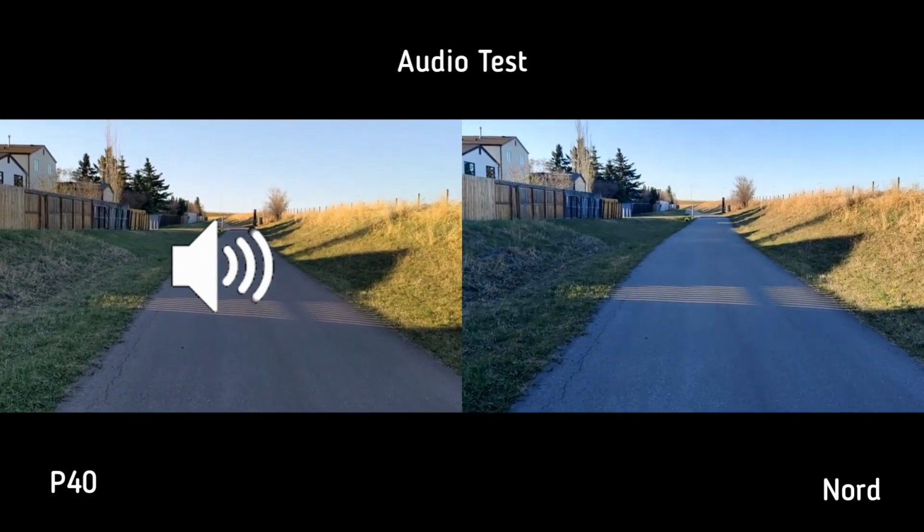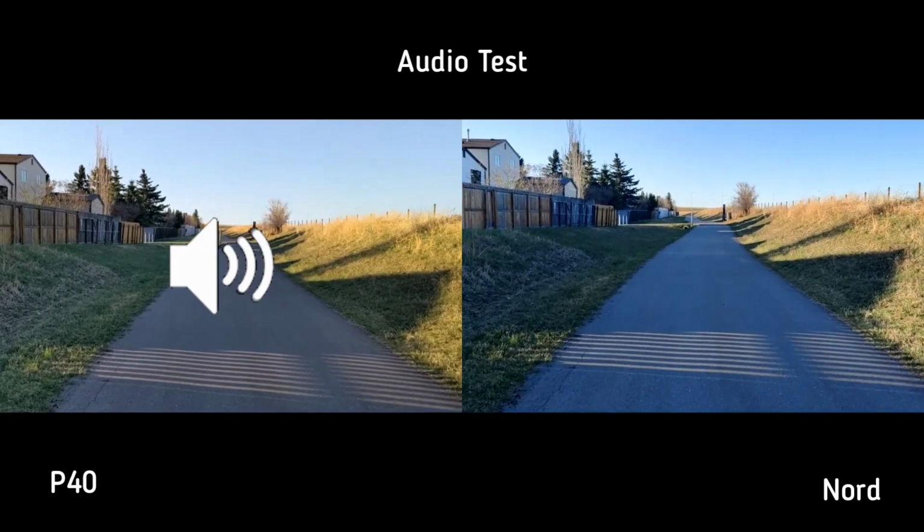Today we're going to compare Huawei P40 versus OnePlus Nord.